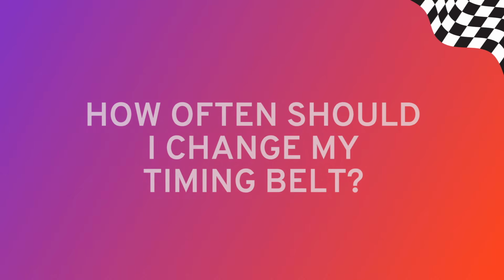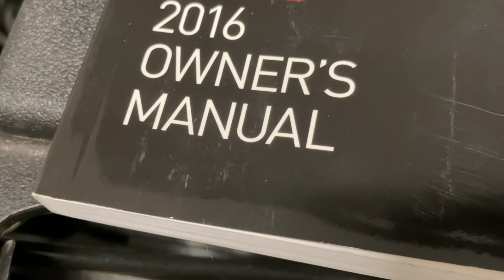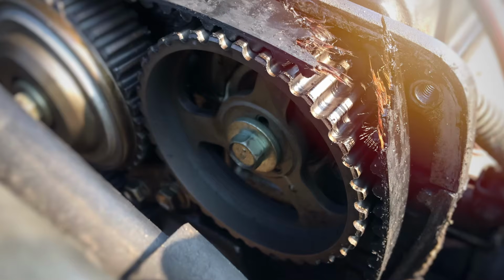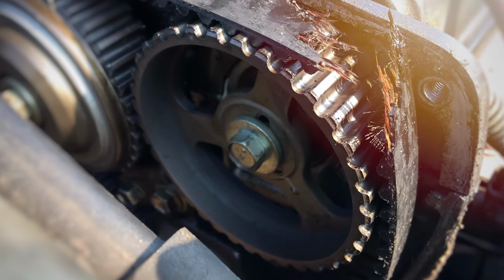As with most maintenance elements on your car, it's best to check your vehicle manufacturer for recommendations on when it's appropriate to change your timing belt. You should expect it to be somewhere between 60 and 100,000 miles. Regardless of how much mileage you put on your car, you should replace your timing belt no less than every 10 years, as rubber deteriorates with age.